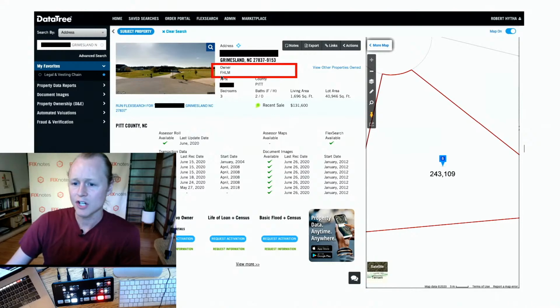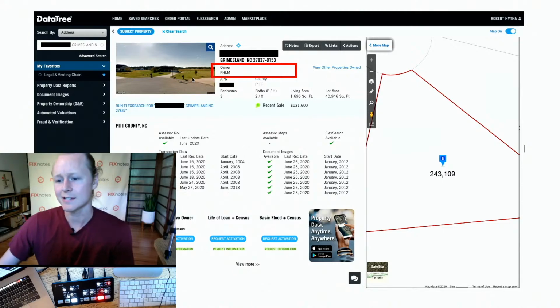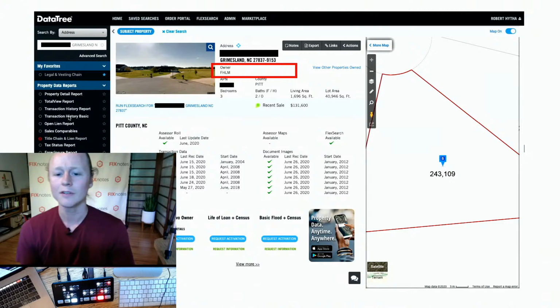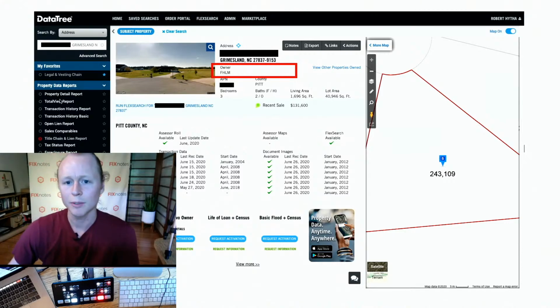In this case, FHLM, I think this is a federal home loan mortgage. I don't know what this exactly stands for, but I know that this is a foreclosure event. This company acquired the property because of outstanding taxes. So in this case, it's unsecured. Now, if we go over here and click Property Data Reports, we'll see that there's a lot of opportunity to research a little bit more.